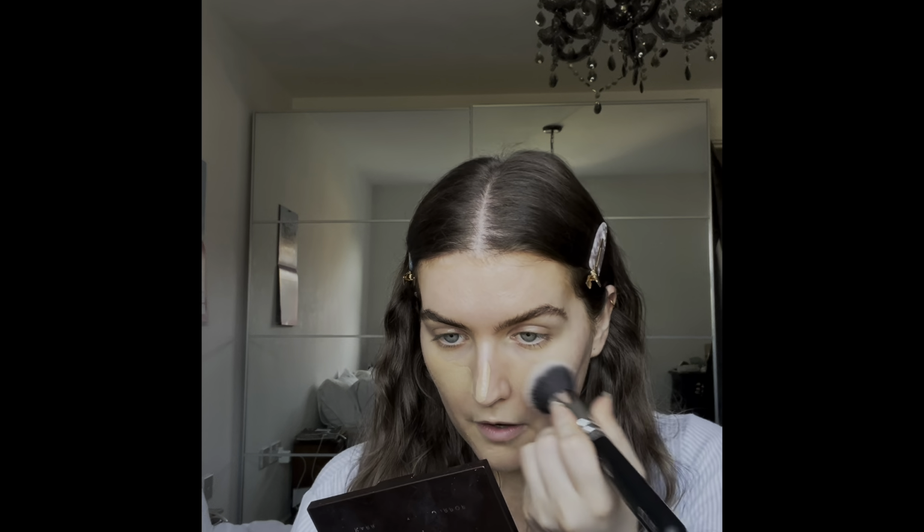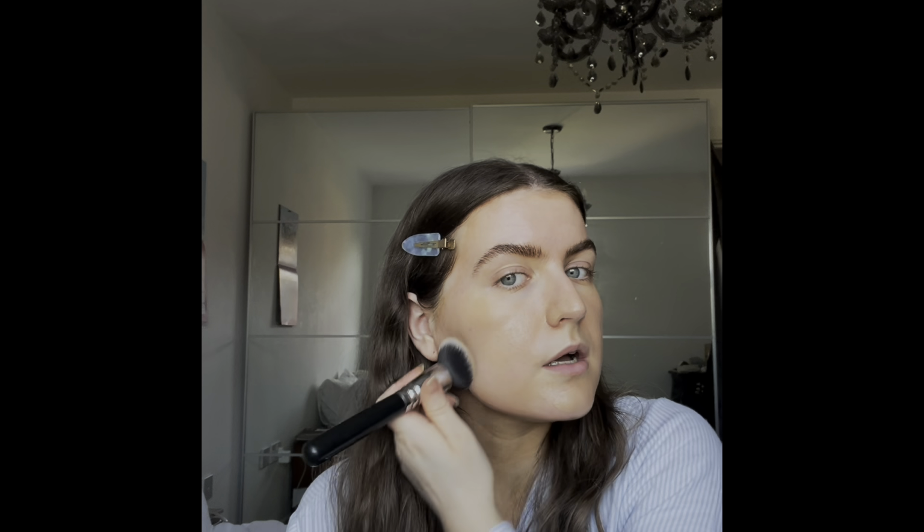To be fair, I've had it for maybe a year or so because I don't really find myself using skin tints, foundations too often, but I've really been liking it recently, and I find that your makeup gets done so quickly when you do a skin tint as opposed to just putting on concealer, because I feel like you just get a nice even wash of colour.